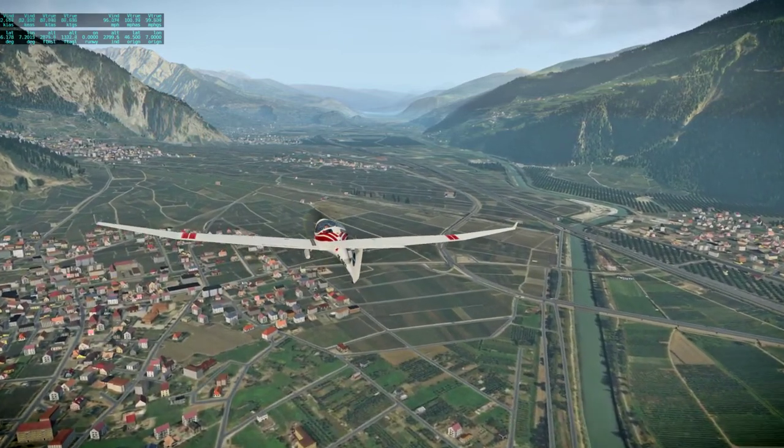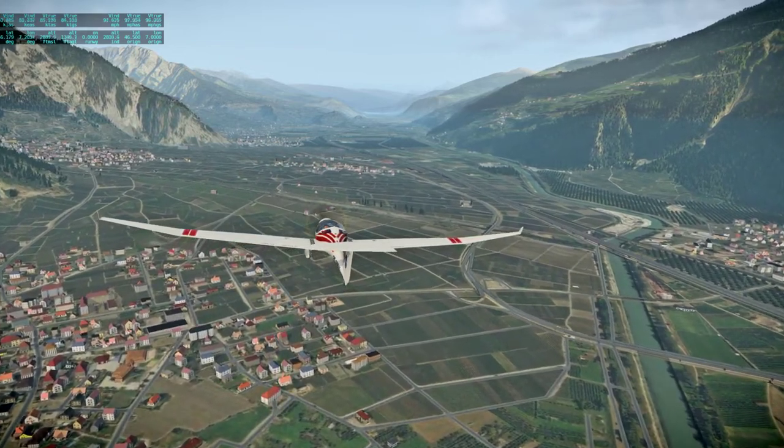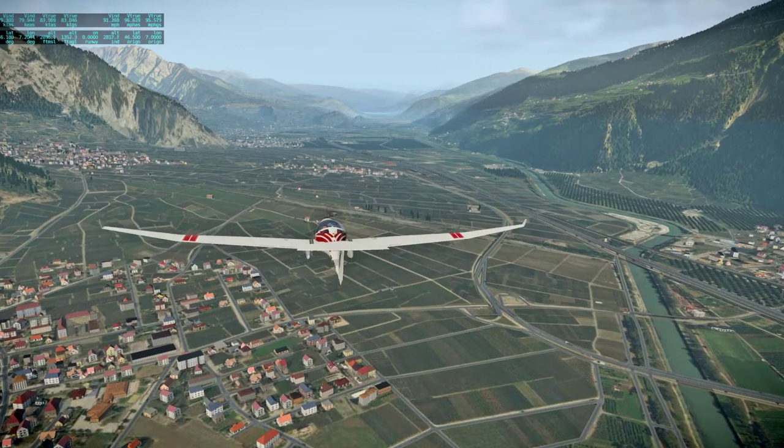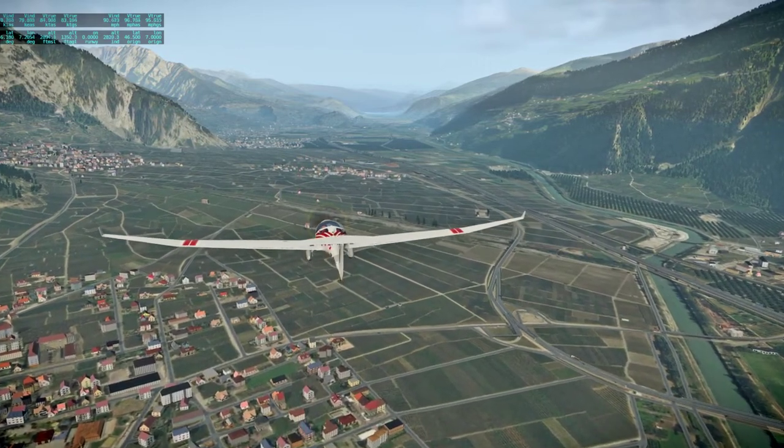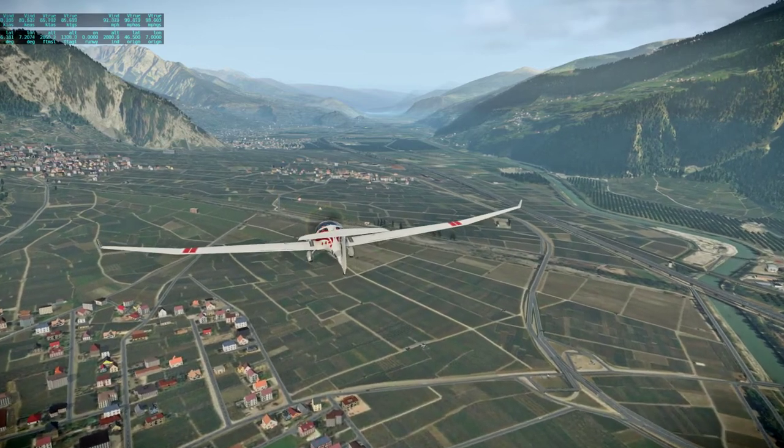I'm going to be flying a Pilatus down to Milan. Pilatus is a Swiss company, so that's appropriate. And it's also very well suited for the kind of flight that we're going to do.